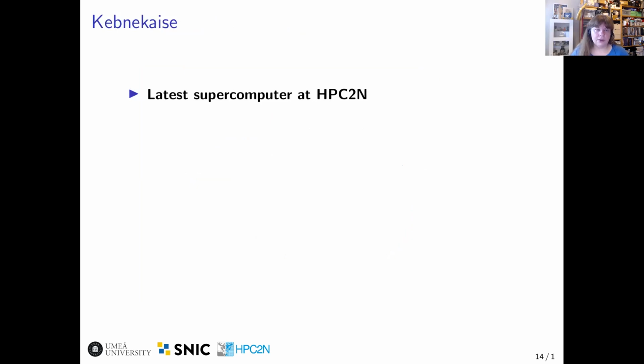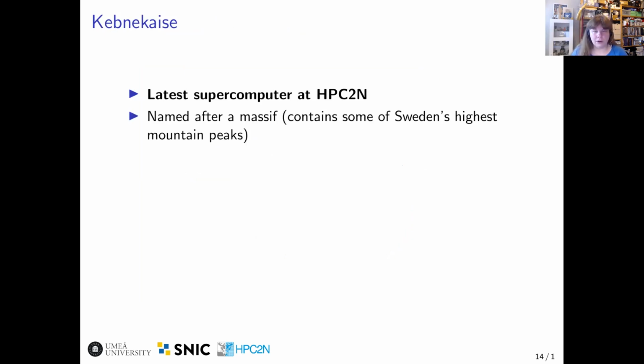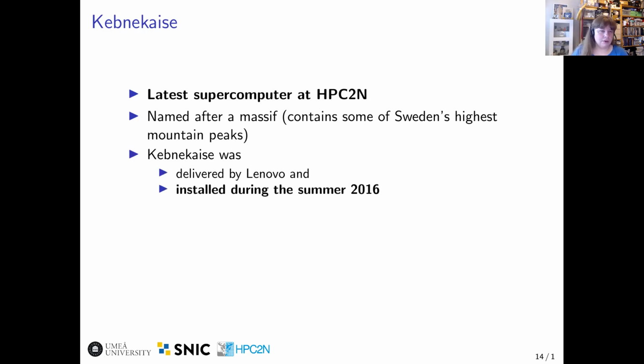So let's look at HPC2N's computers and resources. We have Kebnekaise. That is the latest supercomputer that we have. We have had others before. We recently retired Abisko, which was our previous computer. It's named for a national park and a massif that contains some of Sweden's highest mountain peaks. It lies to the north, not very far from Kiruna. And it was delivered by Lenovo, and it was installed during the summer of 2016.